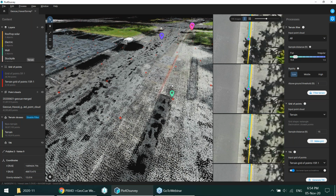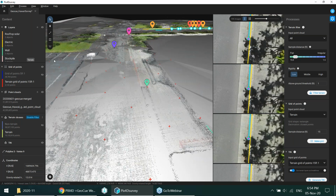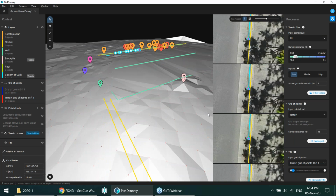And yeah, looks right. I'm going to generate that guy, and then there we have it. Because it runs so quickly, it's a really nice way to see if you've got noise going on, but also to just see what your whole project looks like. So if we turn off everything else, you can see it's pretty clean. It's not quite perfect.